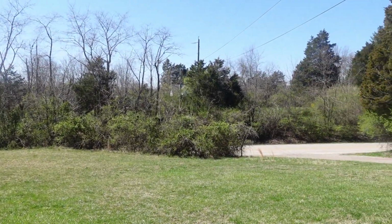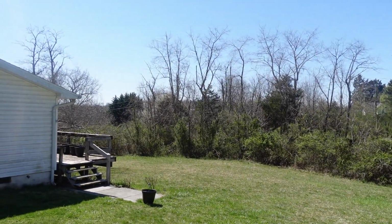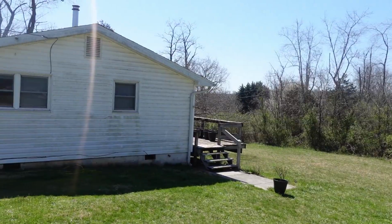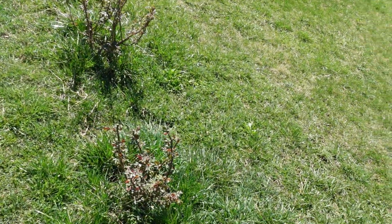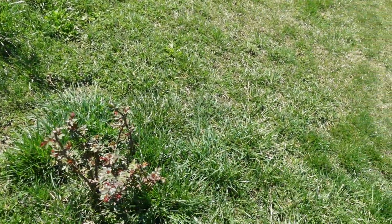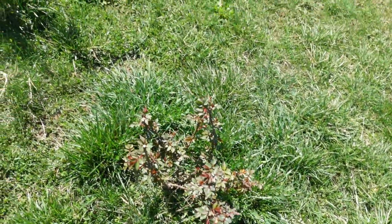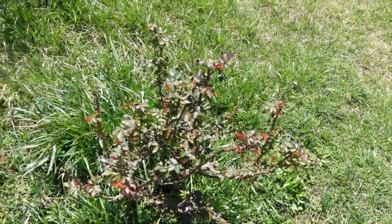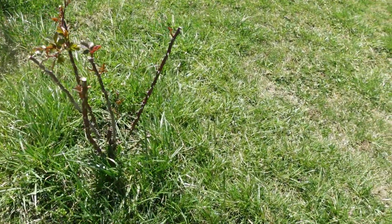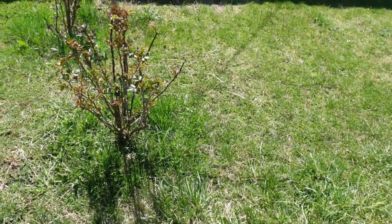Listen to the birds. Bill's going to have to mow before too much longer. These roses that we very carefully pruned and fed, and then there was nice rain, they're just leafing out beautifully. This one's got the least leafing, but it's still coming out just fine.